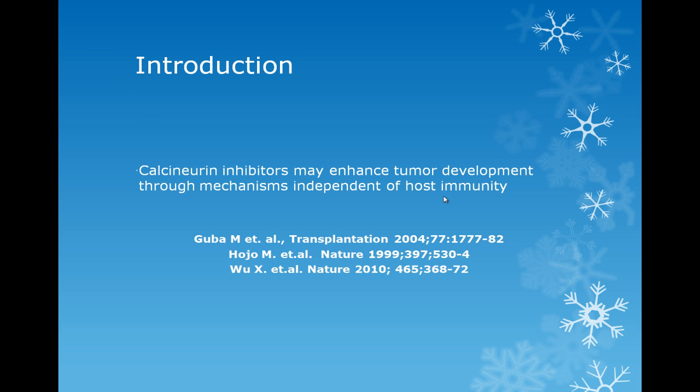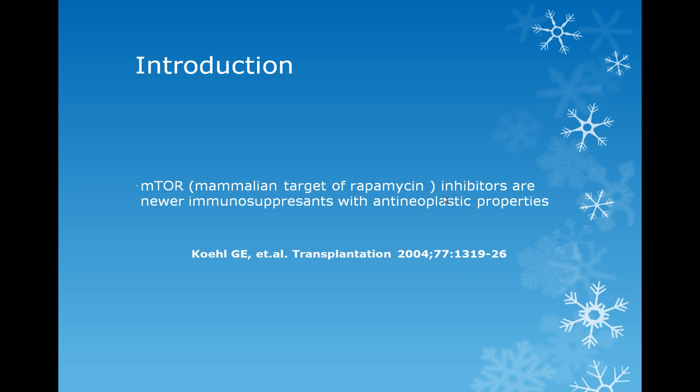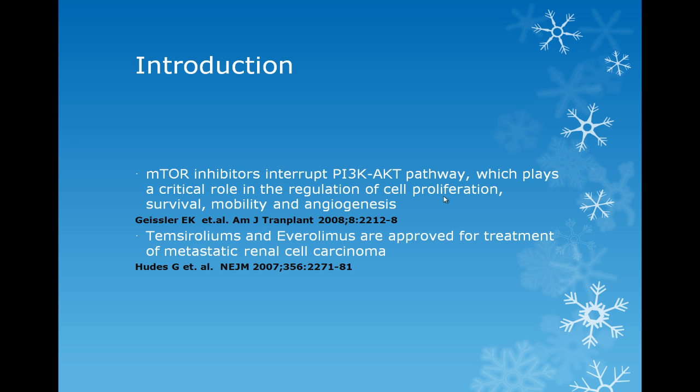Calcineurin inhibitors, by a mechanism which is independent of the immunosuppression, can enhance tumor development. This has been debated as well as proposed in various animal models. mTOR inhibitors, mammalian targets of rapamycin, are newer immunosuppressants which have some inherent anti-neoplastic properties. mTOR inhibitors interrupt the PI3K AKT pathway, which plays a critical role in the regulation of cell proliferation, survival, angiogenesis, and mobility.